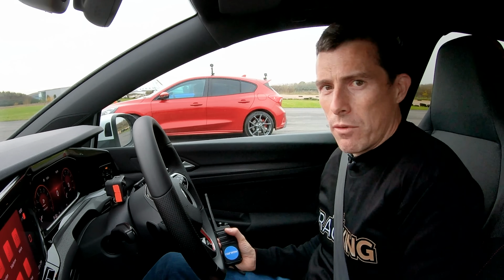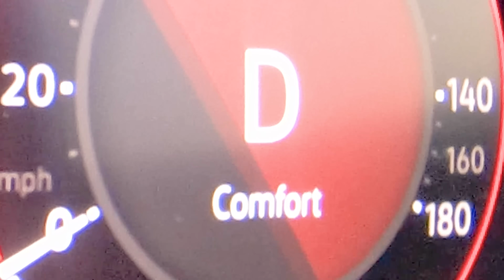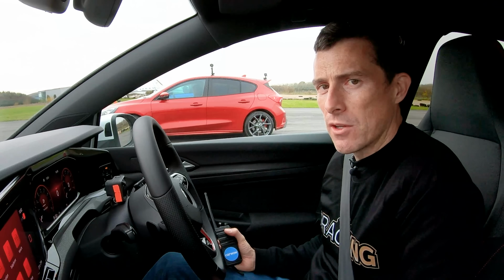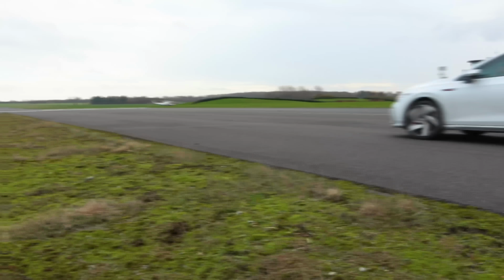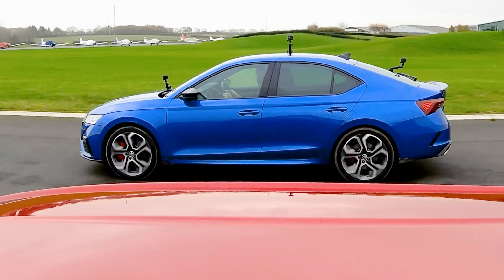Okay, now we're going to have a rolling race. This time we're going to put the cars into automatic mode for their gearboxes, and they're in normal or comfort driving mode, as if you're just chilling out. We're going to do a rolling race from 50 miles an hour. And we'll see if that Ford is actually faster than these two VW Group cars when the launch is taken out of the equation. See if your excuses are valid. Let's do it. Cruising along, 50 miles an hour. Are you ready? 3, 2, 1, go.